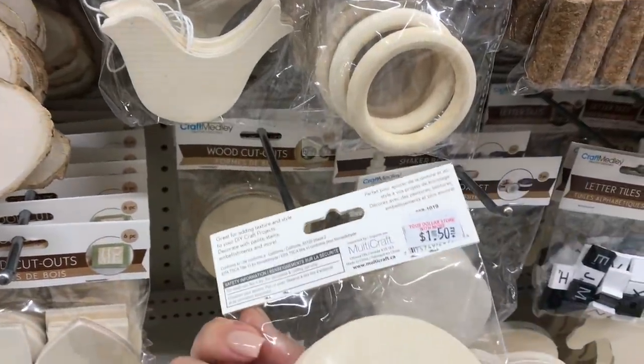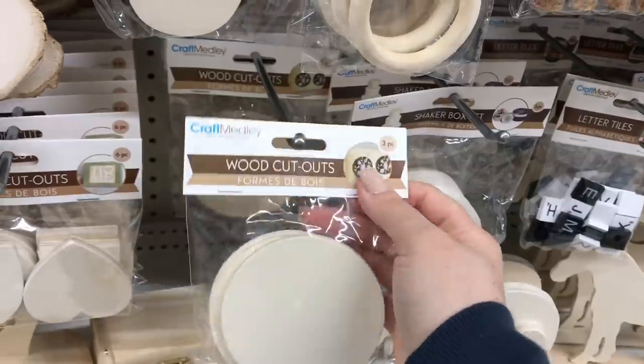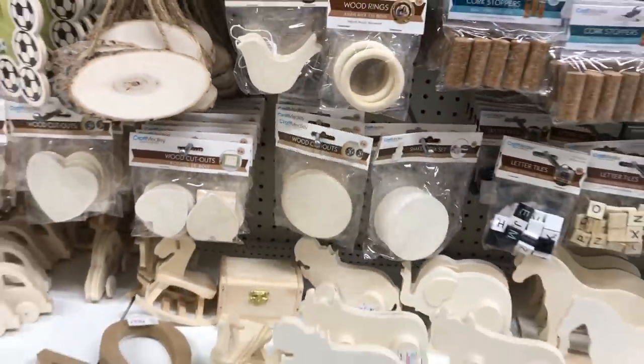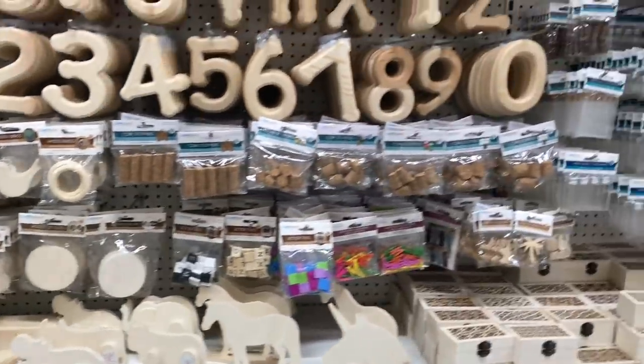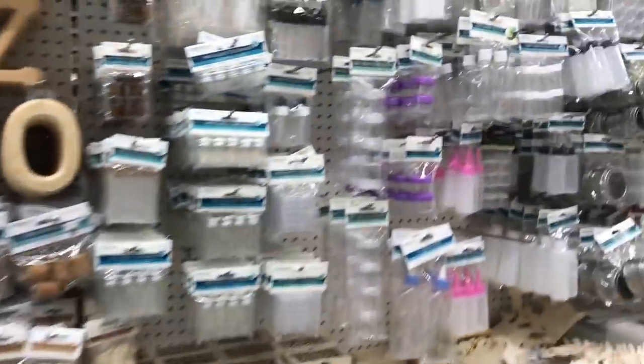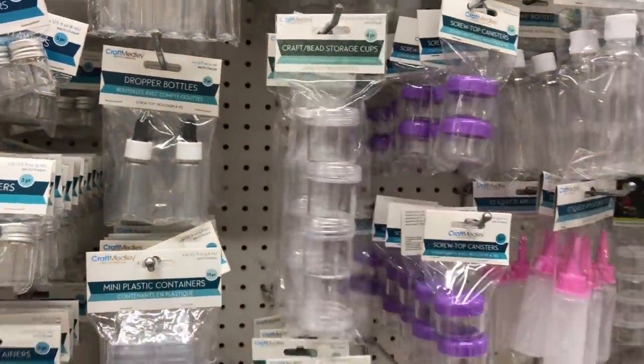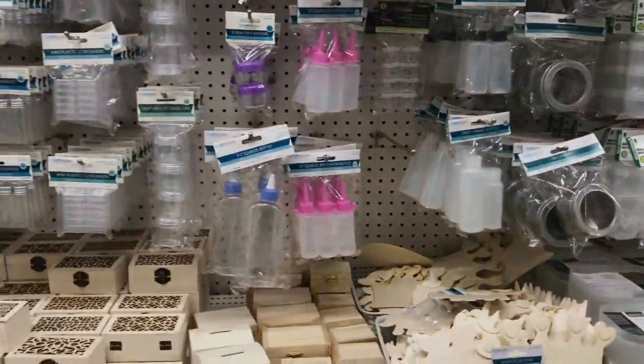Ooh, this is a great value. Wow, I pay like a dollar per piece if I buy these at Michael's. That is a fantastic price. Those are great for making shaker wands in the back. Oh, I love these too. These are a little bit less expensive at Dollar Tree.